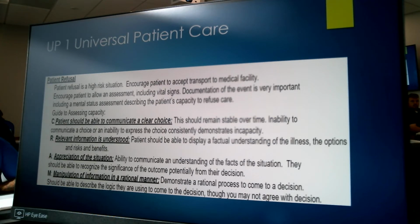Okay? Relevant information is understood. They should be able to display a factual understanding of the illness, the options, and the risks and benefits. They should be able to relay back to you what the risks are if they don't go to the hospital. And when we explain risk, we need to make sure that we explain the risk of permanent disability and death. Not just death, but also the risk of permanent disability.